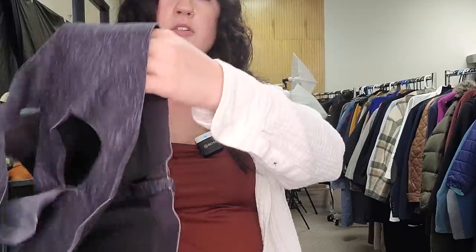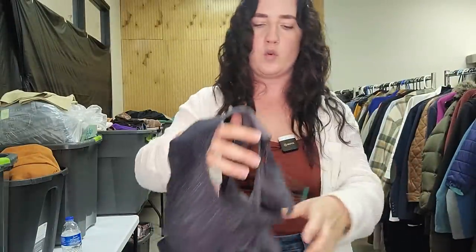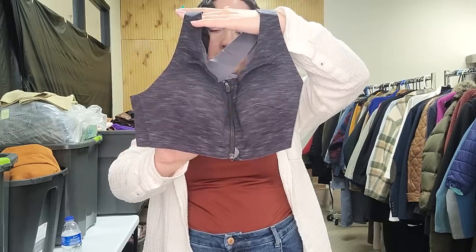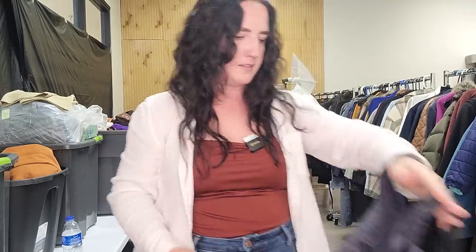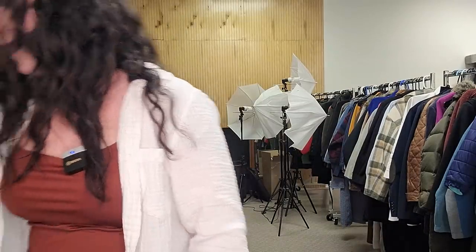A Lululemon bra. This is probably going to be a $25 flip, maybe more, depending on the style. This is a front zip, which sometimes can add value. We will have to see if we can figure out the exact style name to that, but I'm going to guess at least $25 for that.